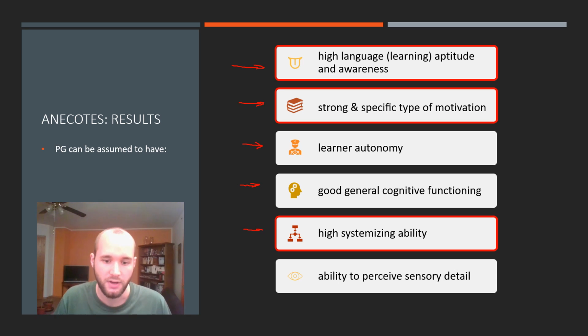And then a high systemizing ability. Systemizing ability basically refers to the ability or the drive to derive some rules that underlie a given system. Hittenstam thought that this was the case for polyglots because language as well is kind of this system that has some underlying rules that you can learn about and then derive some insight from that.